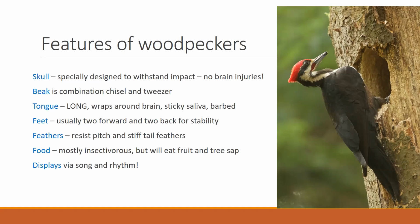Their tongue, and we could go on with this for a while, wraps around their brain. There's a special channel that goes around the back of their skull and anchors at their nares. And the bloody thing is twice as long as their beak. And this is true of most species.